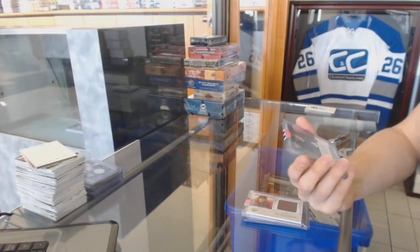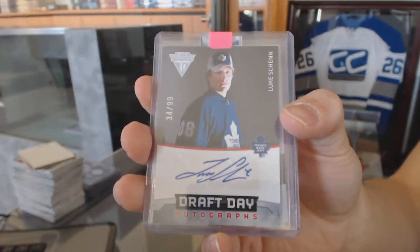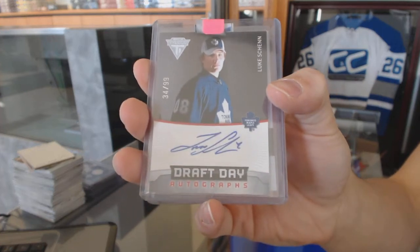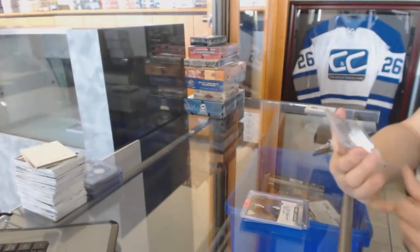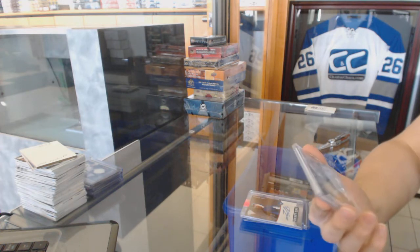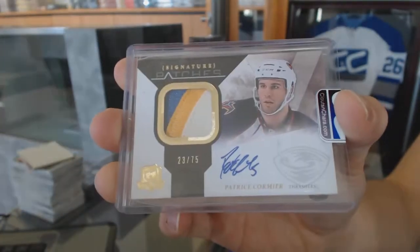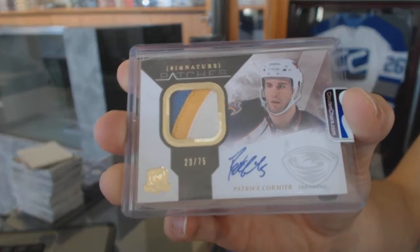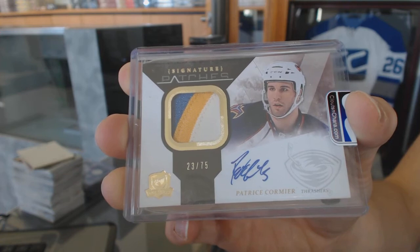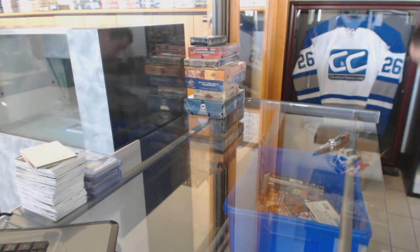Tyson Barrie out of 199 for the Avs. We've got an 11-12 Titanium Draft Day Autographs, numbered to 99 for the Toronto Maple Leafs, Luke Schenn. And a three-color 10-11 Upper Deck The Cup Signature Patches, numbered to 75 for the Atlanta Thrashers, a.k.a. the Winnipeg Jets, Patrice Cormier. Alright, so let's go grab those bonus boxes, which was Crown, Artifacts, Heroes.